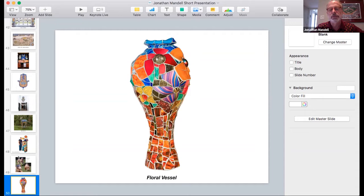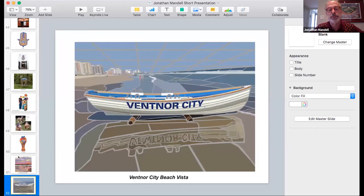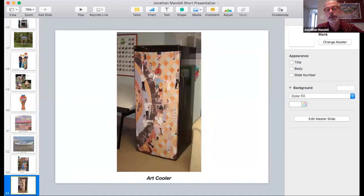This is an example of a mosaic drawing. So I could use this to create a mosaic. Here's another example, playing with the shadows. That's my wife wearing the dress I was telling you about. And here's an example of a refrigerator with my bar seat, art cooler. And that's my slide deck.